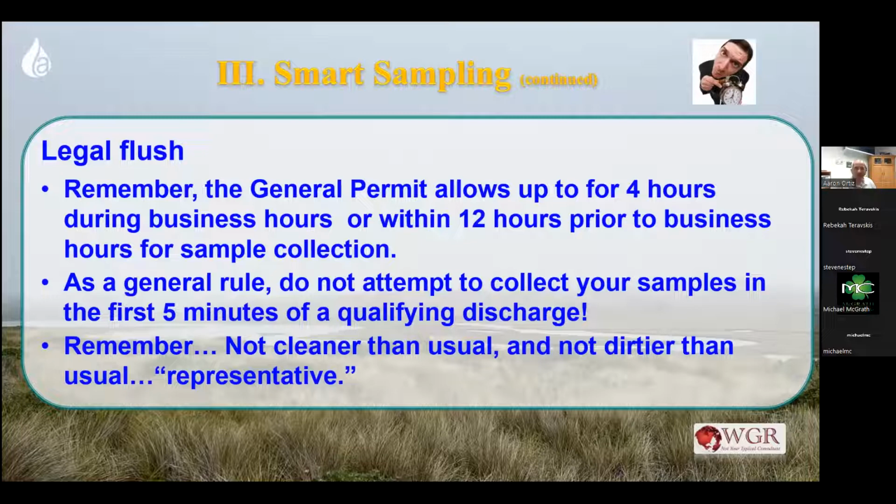But again, if it starts and stops and starts again, as long as it's within that 4 hour window, either for the start of discharge during business hours or within the first 4 hours of the start of business, if the discharge started the night before, grab that sample. Because that's representative.